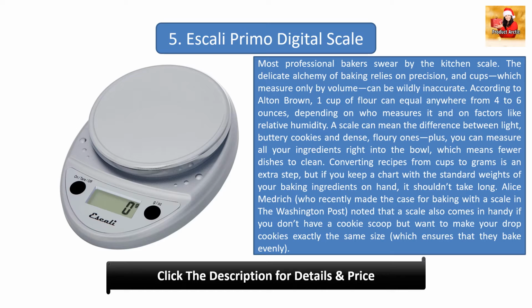Converting recipes from cups to grams is an extra step, but if you keep a chart with the standard weights of your baking ingredients on hand, it shouldn't take long. Alice Medrich, who recently made the case for baking with a scale in the Washington Post, noted that a scale also comes in handy if you don't have a cookie scoop but want to make your drop cookies exactly the same size, which ensures that they bake evenly.